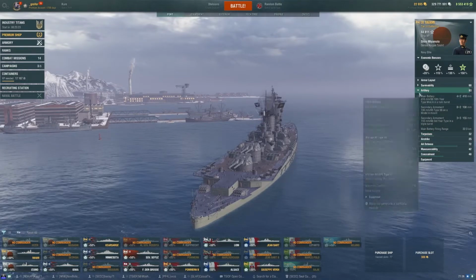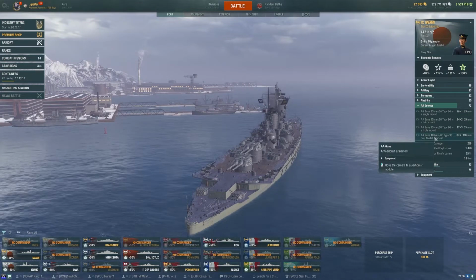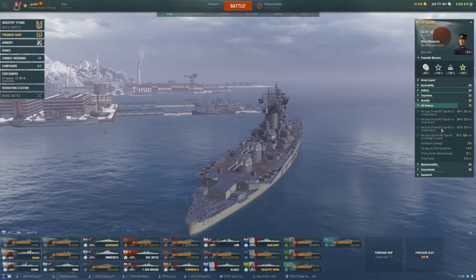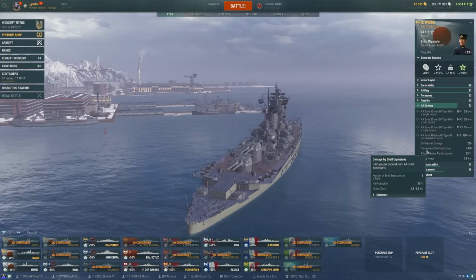Anti-air, this is where I think she shows her weakness. You get a lot of guns. You get the dual purpose 100mm and the whole smattering of 25mm. Now, damage by shell explosions, you get 8 flak bursts.